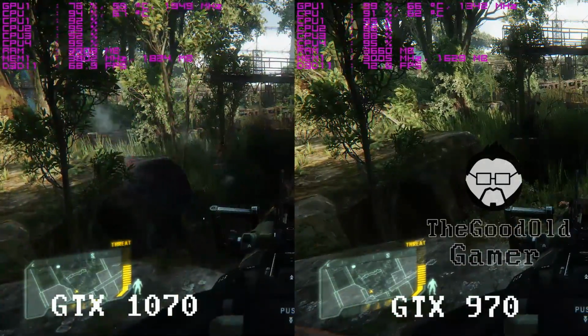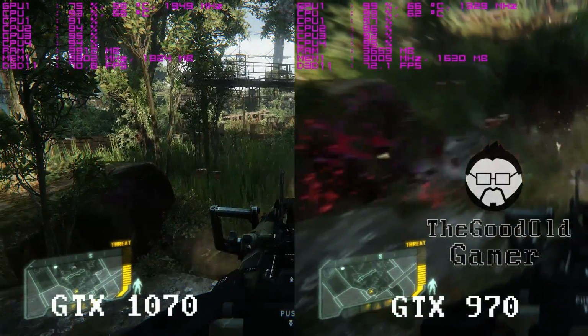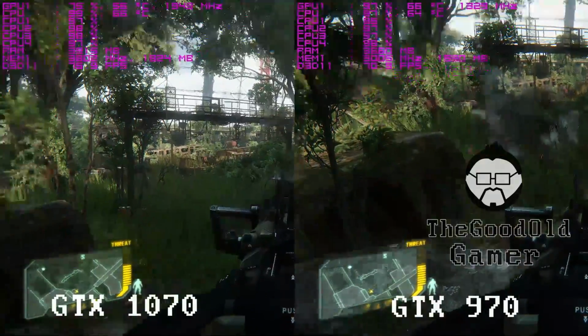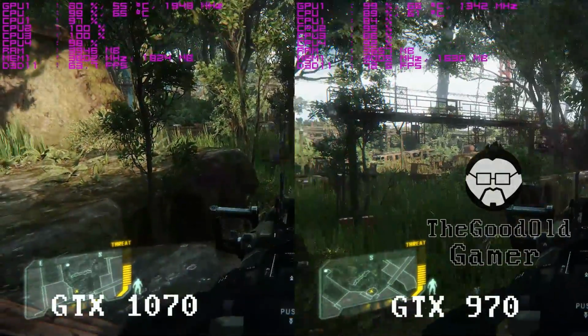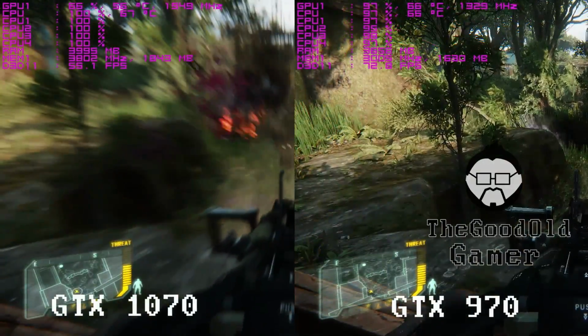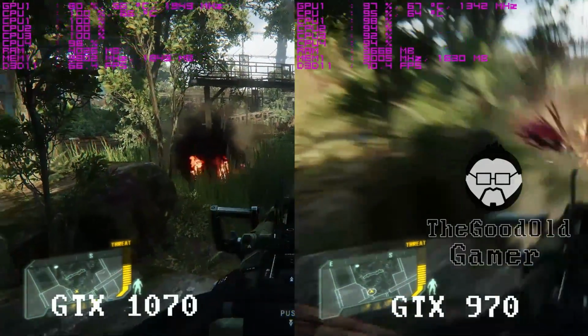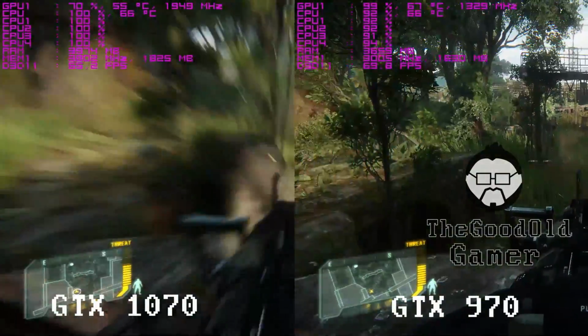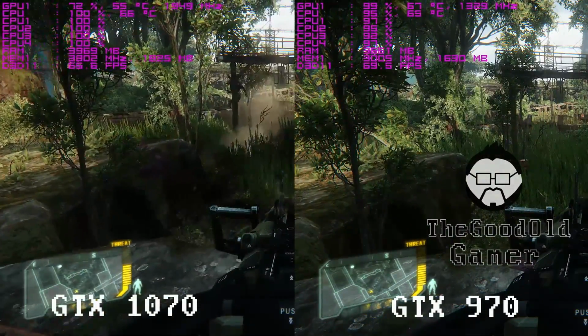And I noticed that I'm only getting 70 frames per second on a GTX 1070. And that is just well below where I need it to be. We're shooting for 100 frames per second at minimum, if possible. The GPU utilization on the GTX 1070 hovers between 70 and 80%, sometimes going a little bit higher, sometimes a little bit lower.